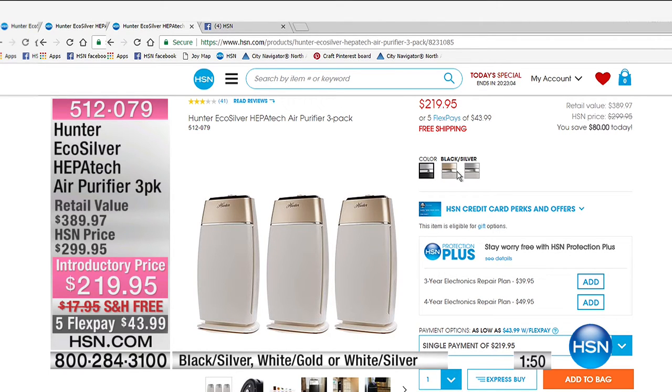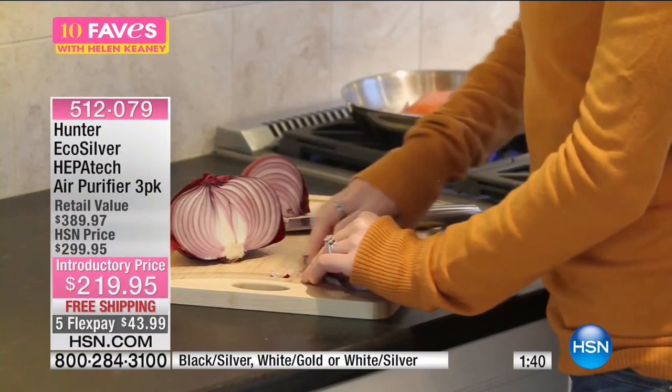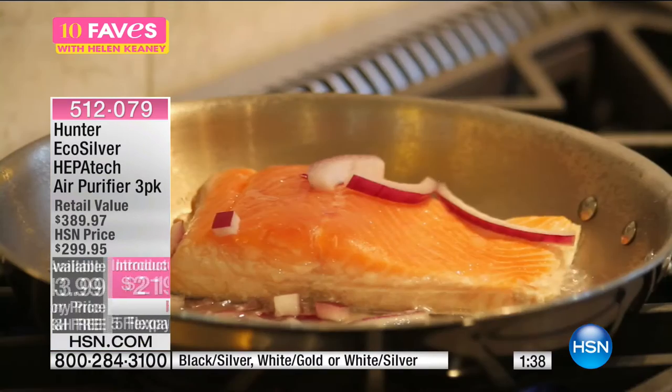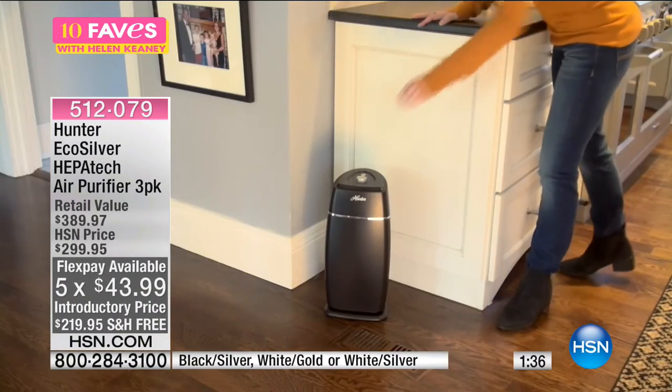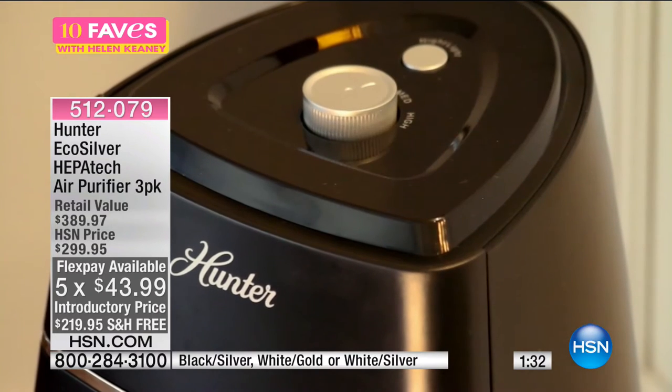There's the white gold, which I think are the best looking air purifiers. We've had them on one time before and they've been really, really popular. So black silver, white gold, or white silver. I think we have the white silver, the white gold, and the black silver. That's what we have left. Item number 512079.